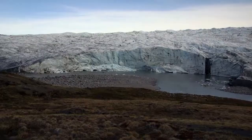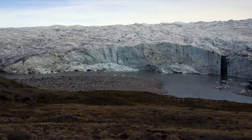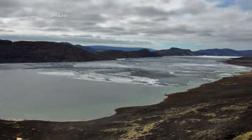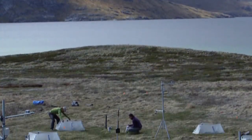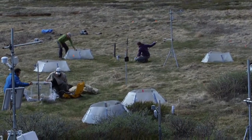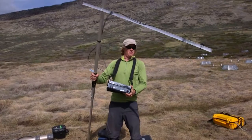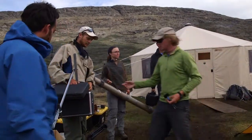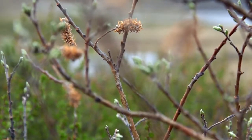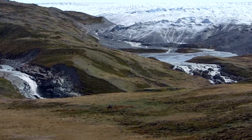When tiny rivulets turn to gushing torrents on the Russell Glacier, you know the summer season has arrived in southwestern Greenland. Nearby, the ice is finally off at Long Lake, and the shoreline is buzzing with activity. With support from the National Science Foundation, ecologist Sean Cahoon and a team from Penn State University are camped here to study how plants native to this tundra ecosystem are changing in response to a warming climate.